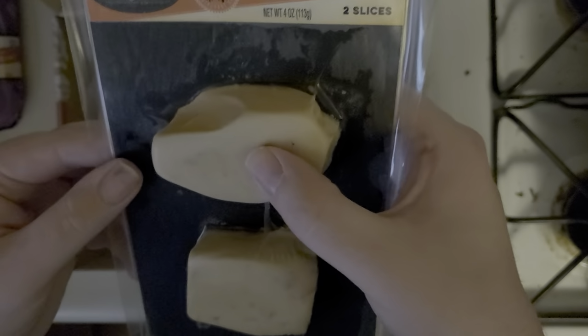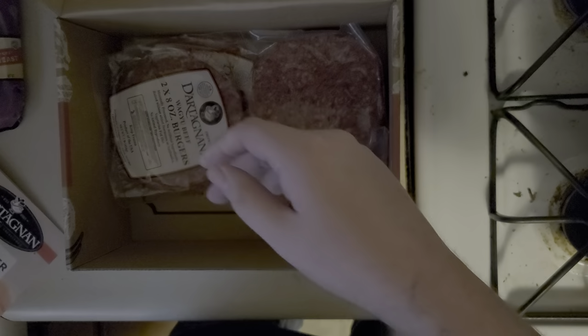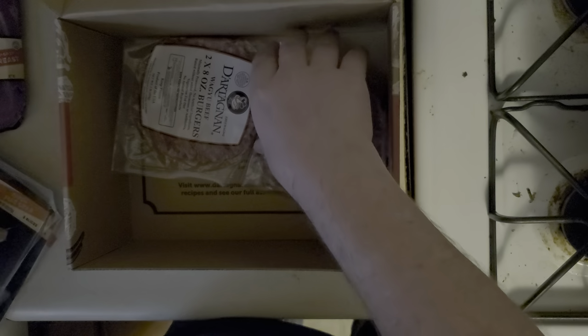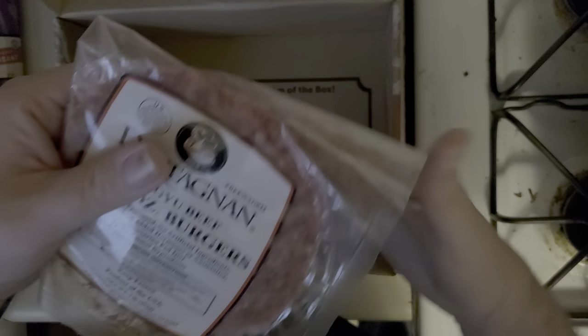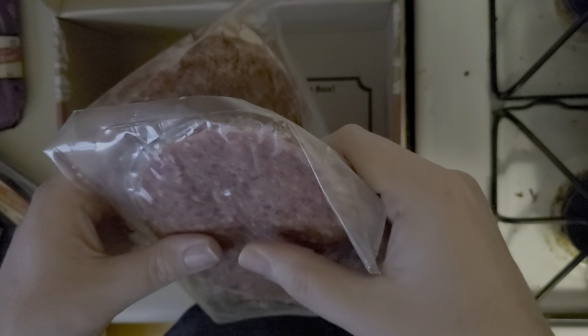Two slices of duck foie gras. Four slices. And some wagyu burgers, two 8-ounce patties. These are still kind of frozen, kind of thawed. Not too bad.